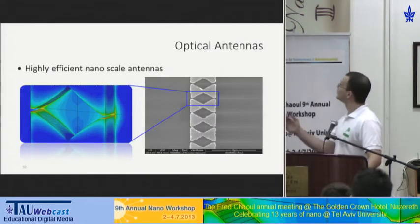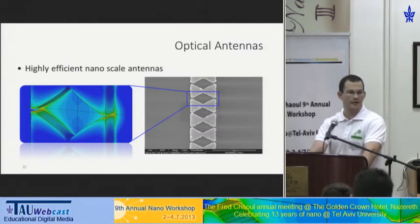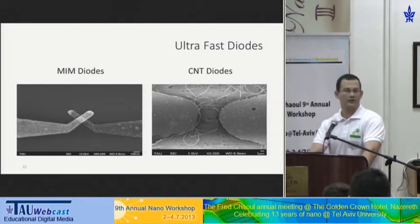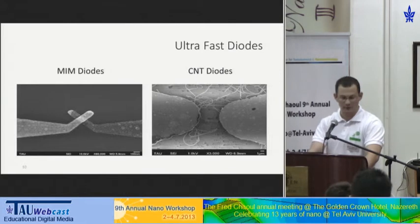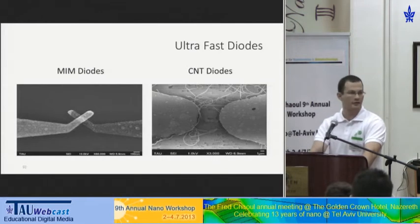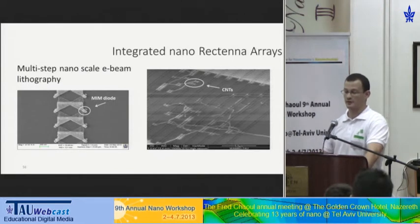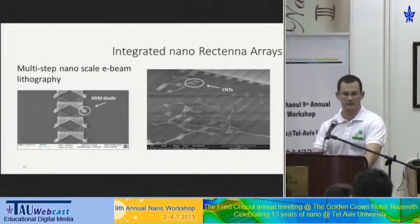Let me start with one element. It's the optical antenna. We designed, simulated, and fabricated optical antennas. We believe that this solution can be both efficient and inexpensive. The other element in our device is a rectifying diode in order to use DC power for electronics. Both of these diodes are based either on MIM, metal insulator MIM diodes, or carbon nanotube diodes. And here we present the integrated solution, both the nano antennas and the nano diodes.